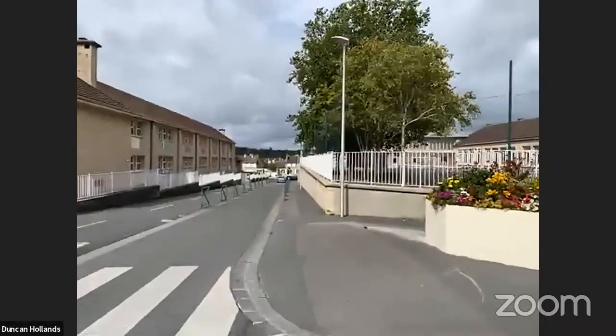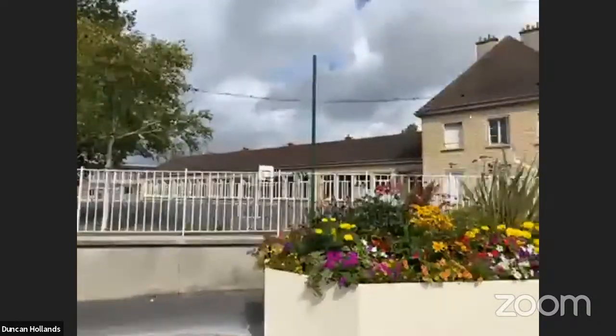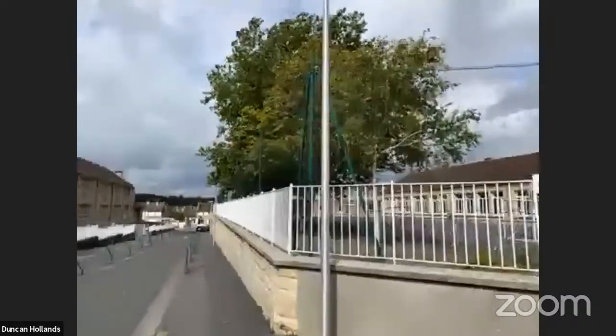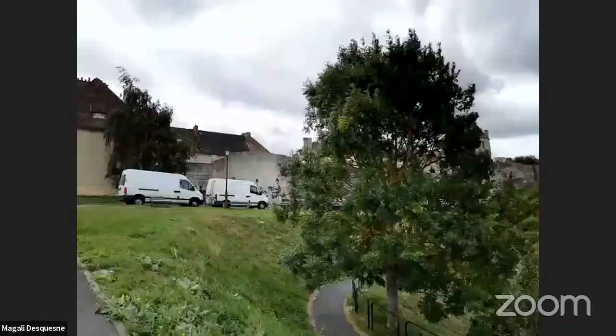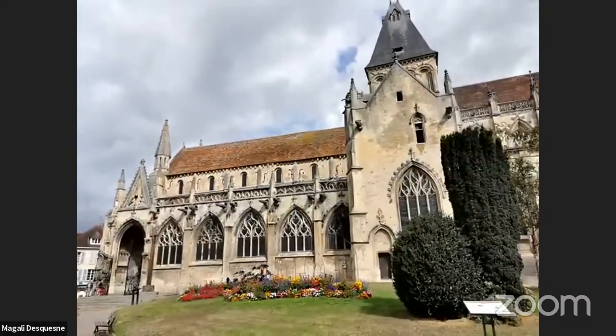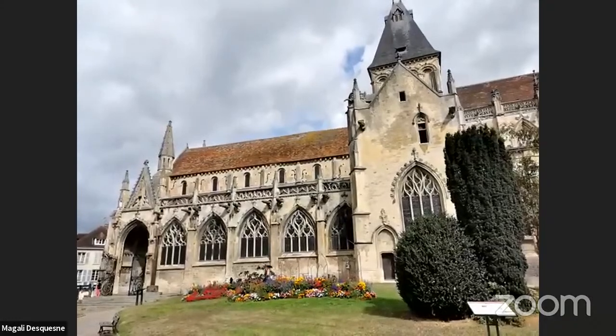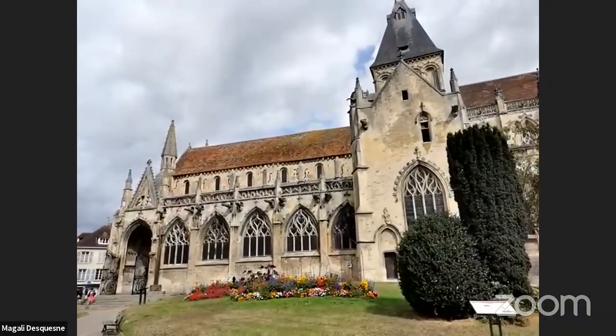And as you can see, while Duncan's walking, I'll put it on Mag's feed in a minute. There's not a lot to see around these streets now. We've walked these streets. It's been rebuilt. It's been repaired. It's a modern, thriving town. But Mag is back in the main part of town. This is the church, the Église de Falaise. There's 2 or 3 churches in the town. This is the biggest one. And there's some information panels about the war there.